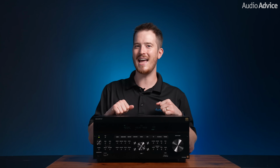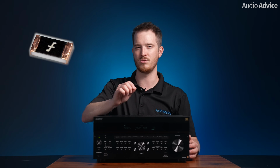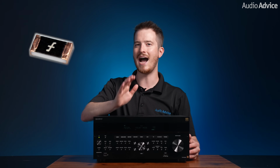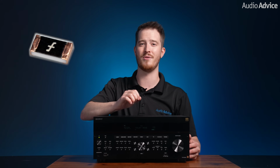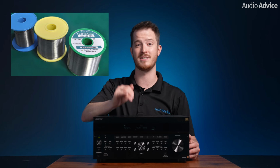The 32-bit DAC has a new analog power supply for a pure power feed. You'll also see these unique looking resistors called Fine Sounds Resistor by Sony that use a high amount of copper for a pure sound. Sony even developed a special ES high purity solder for better sound as well.